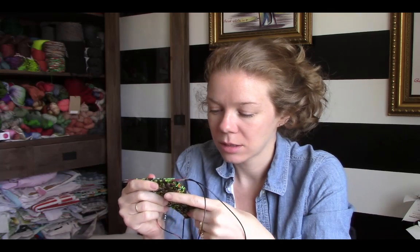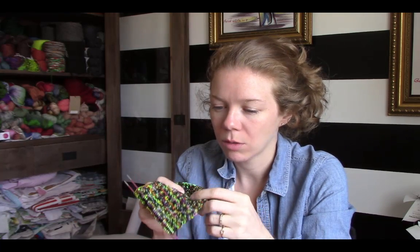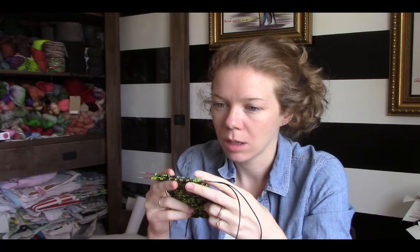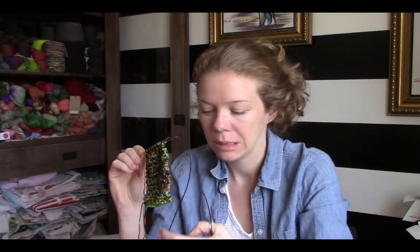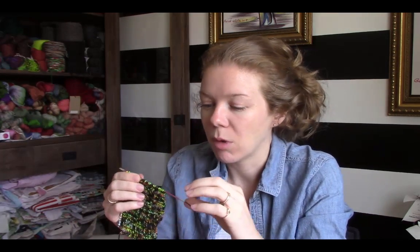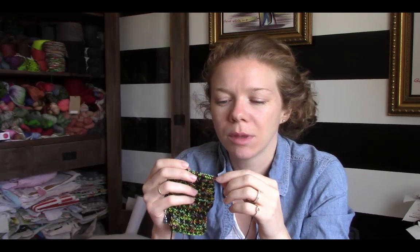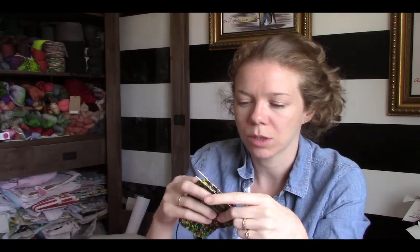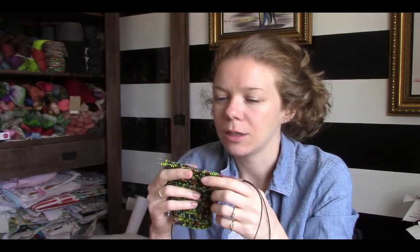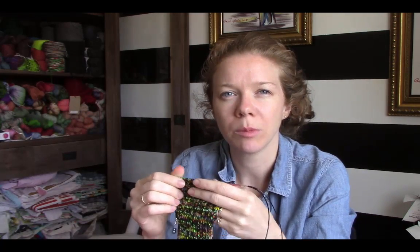And yeah, it's 1x1 rib. And then the pattern, this is a free pattern on Ravelry. I'm sure everybody has heard of or knit these before, so I'm a little late to that party. But this is a smaller needle than I normally use, which I really like the fabric that I'm producing. I usually knit on 2.25mm.